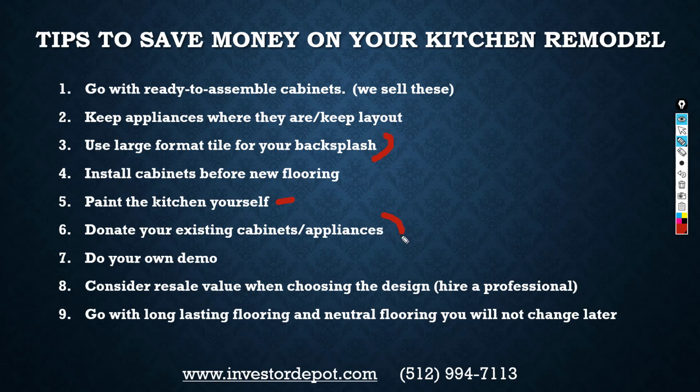Donate existing cabinets and appliances. I am going to bet almost 100% that you could put ads on Craigslist or Facebook and give away your appliances, cabinets, and countertops. And the good thing is that somebody will probably even come uninstall these for free so that you don't have to spend the time or labor to get those out of there. So keep that in mind.